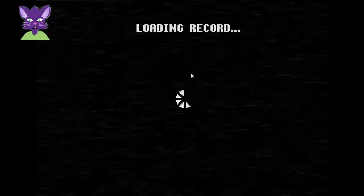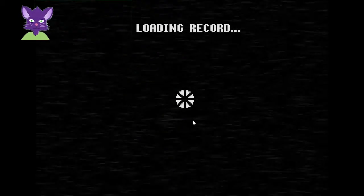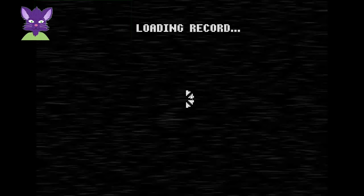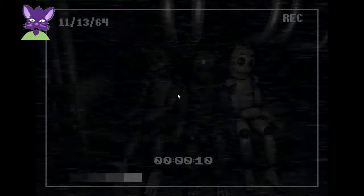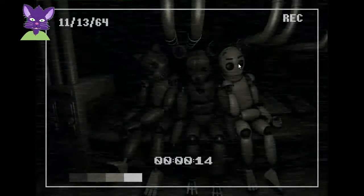Ooh, there's more. Okay. Loading record. Reading feed. So this means that this happened before, not during, because feed is when it's being fed directly into the camera. Oh, they're moving. That's lovely. That's the rat.